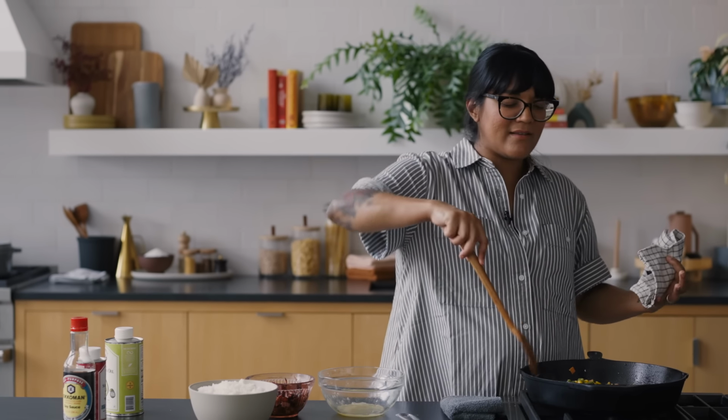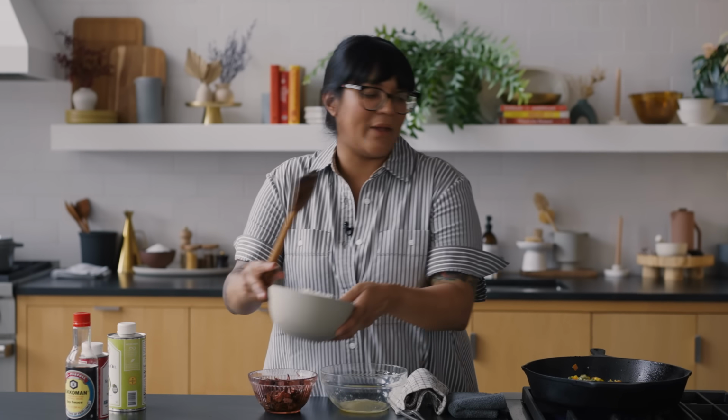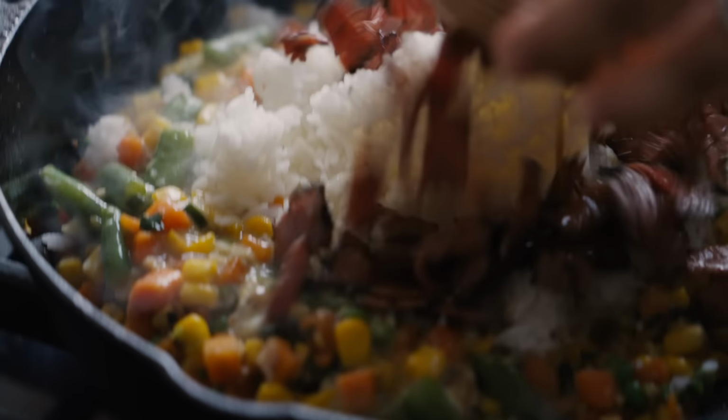Always hold back, because the last thing you want is to take this time to make this really flavorful base, only to put way too much rice and totally dilute the whole thing. So rice going in, and we're gonna add our pastrami.